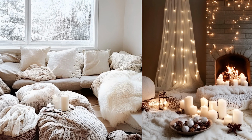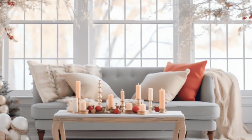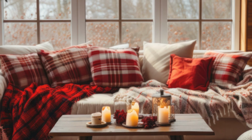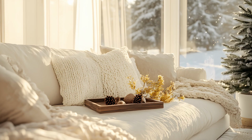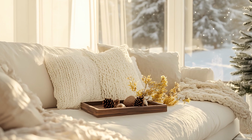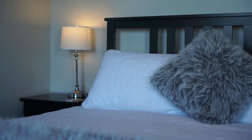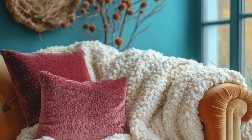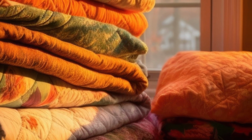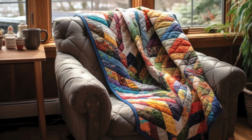All right, let's explore some specific decor trends that can seriously amp up the coziness factor in your home. 1. Layer up the textures. First up, let's talk textures. Think fluffy blankets, chunky knit throws, and velvet pillows. Layering these different fabrics will instantly warm up your space. It's like wrapping your home in a cozy sweater. Tip: stack a few blankets on your couch or favorite chair for that curl up and stay forever vibe.